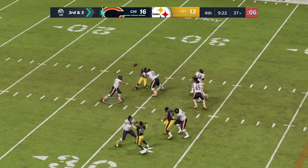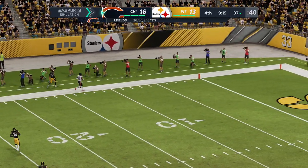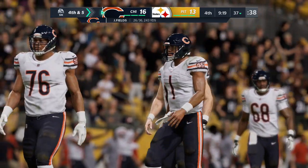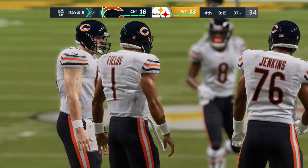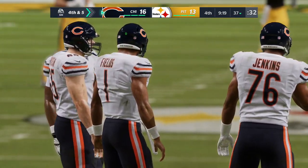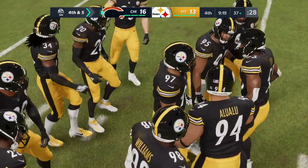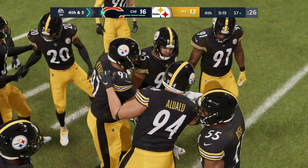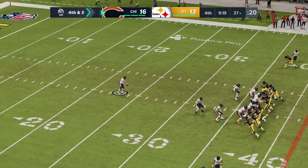Now they'll throw here out of the gun. He's going to loft this one deep left sideline. And that will be incomplete. Well, they weren't scared to let it fly, but it falls to the ground and brings up fourth down. Absolutely no disguise on that one. They just went for it. Put him out there and said, go deep. Let's try and hit him. Unfortunately, to no avail. Here's Pat O'Donnell now as he's on to punt for Chicago.